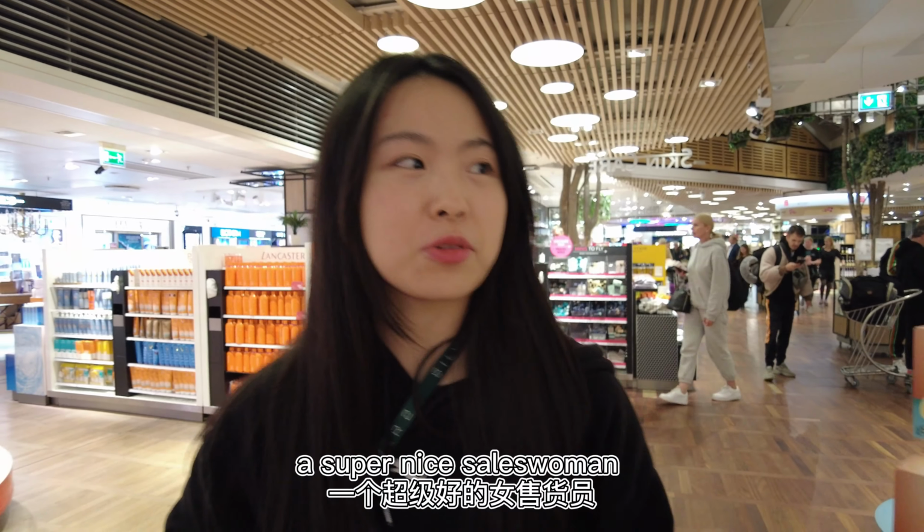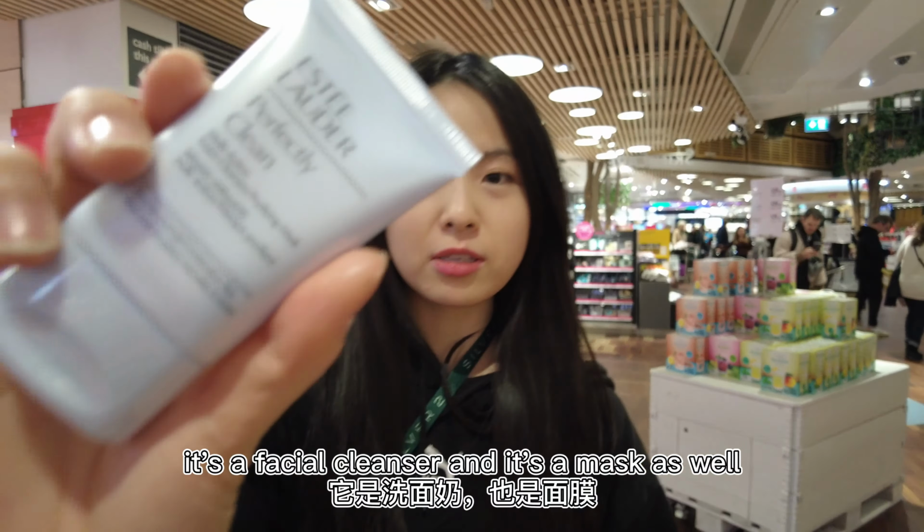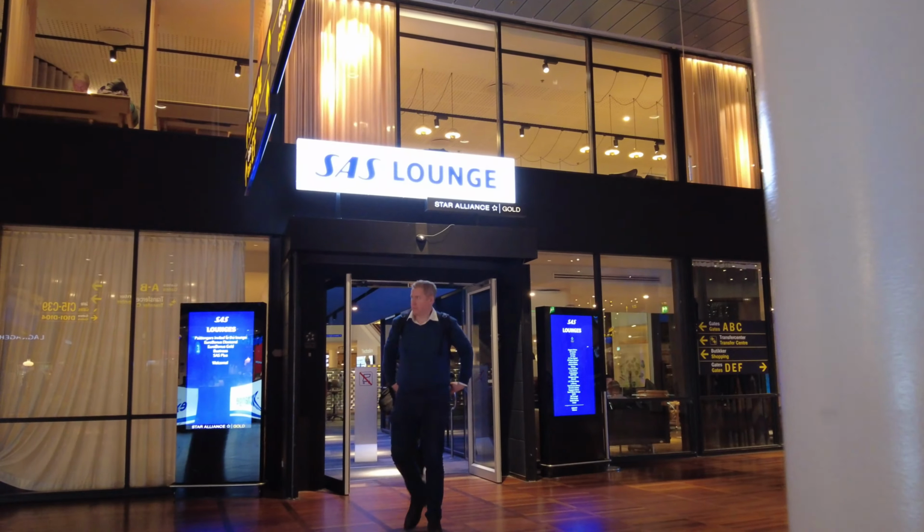A super nice saleswoman recommended me this facial cleanser. It's a facial cleanser and it's a moisturizing mask as well. I've never tried it before.